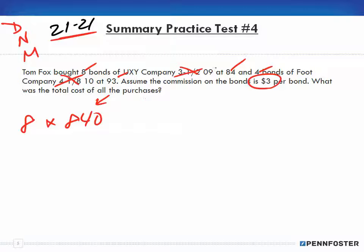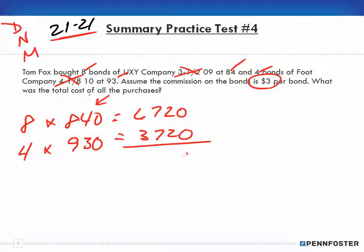Okay, so I have 8 bonds at 84, which is 840 because that's the value of a bond at 84. And I have 4 bonds at 93, which is 930. So I do the math there, and I get 8 times 840, I end up with $6,720. And 4 at 930, I end up with $3,720. Okay, I add those two together.